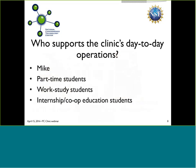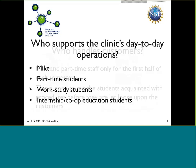So the day-to-day operations are primarily under Mike's jurisdiction. However, he does have a couple of part-time students that work for him. They're considered to be regular students, although I do believe they draw a paycheck. We do have work-study students as well, who earn a little bit of money. And then we have the internship or the co-op students. These are students who are in the intern class in our degree, and are earning co-op credit or internship credit by working in the clinic.